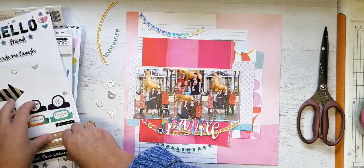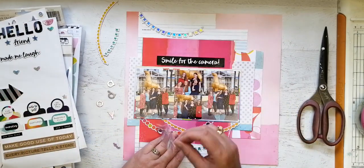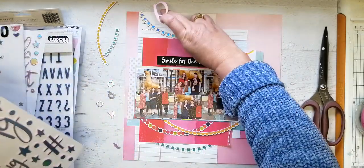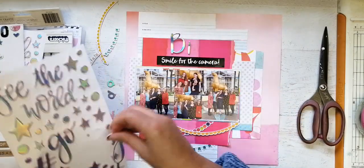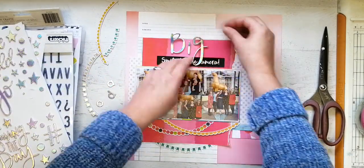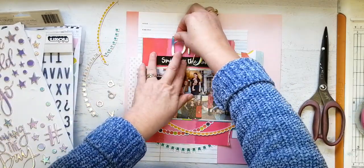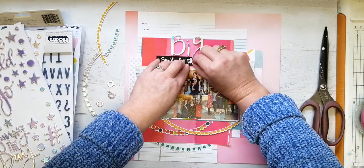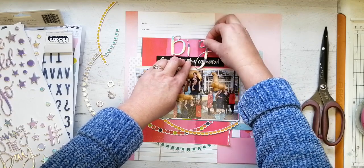and then I wasn't too sure what my title was going to be, and then I found that long bit there that says smile for the camera, and I thought that was just perfect. So I'm going to get that on, and I'm going to get the big on, and it's going to read big smile for the camera. So yeah, as you should know by now, I enjoy incorporating the words we get and making up titles with those words. I must do a really long one again. I kind of miss not having long titles.